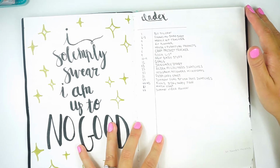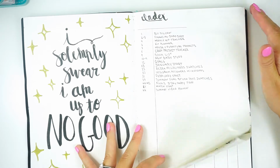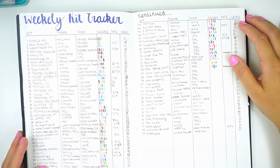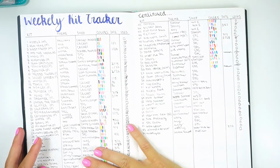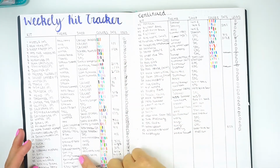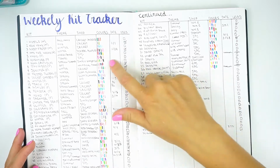I'll show you one collection that I have that was pretty popular: a weekly kit tracker. These are all the sticker kits that I own, and they're numbered. I started at the beginning of the year, and then I check them off as I use them, and I put the dates.